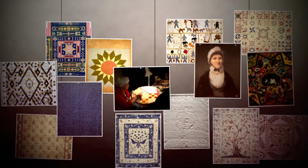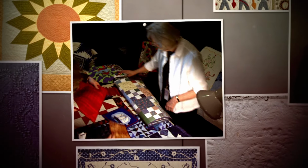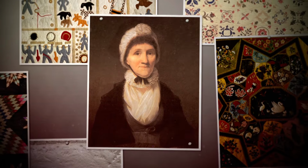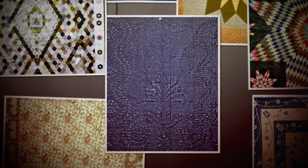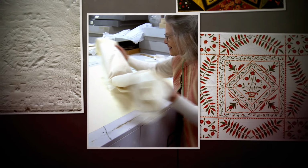As quilting continues to grow, future generations will find a textile tableau of America through the eyes of the women who make the quilts. And Americans will always be able to see the results and share in the experience through the National Quilt Collection.